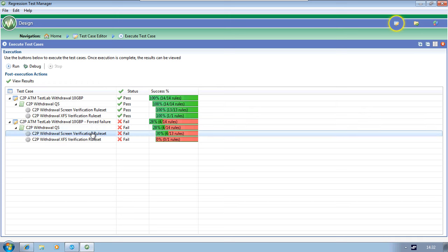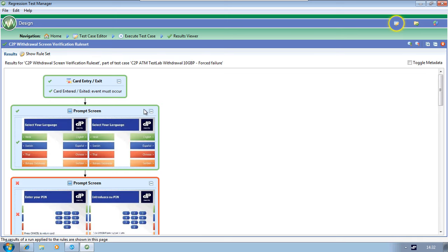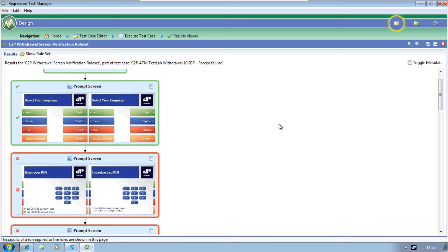So let's now have a look at our second screens. If I scroll down just a little bit, I see that when my card went in, the first prompt screen still matches. So we were expecting to see the language selection screen, and in the latest run, we did indeed see the language selection screen. So they match, so we get a tick, that's all okay. However, at the next stage, we were expecting the please enter your PIN screen, but what we actually got was the please enter your PIN screen in Spanish.